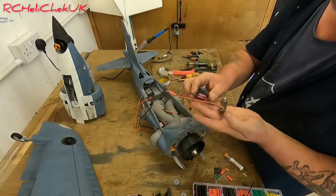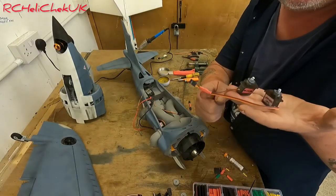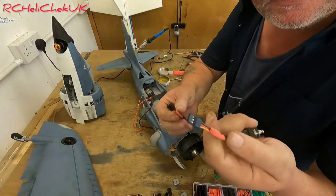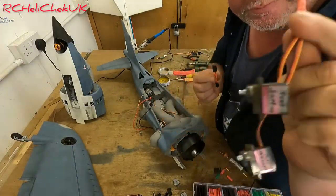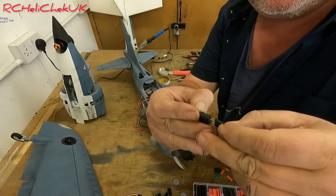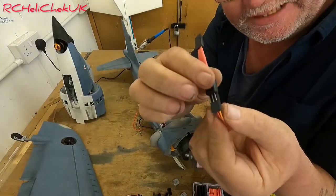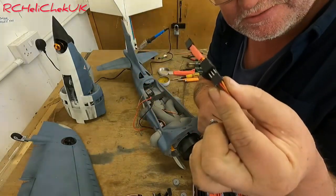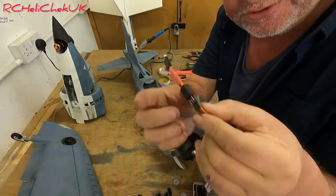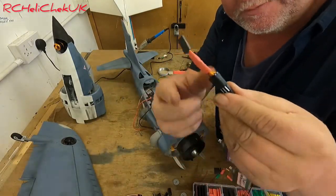There we go. Two become one, effectively. Again, red. And then what's going to happen is these two servos, which will be operating the nozzles, will go into one plug, click, and then that plug there, the spare one, that is what the flaps are going to go into. So now I've got two nozzle servos and the flaps all working from one. I have just tested it, they're all working. Through that, they're all working.